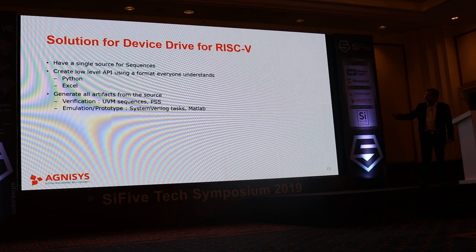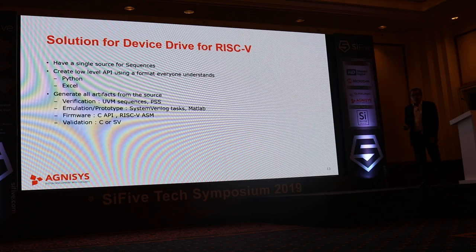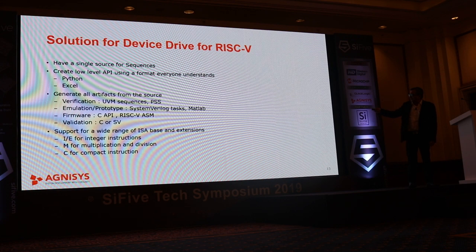Similarly, for emulation and prototype, you might need a MATLAB environment where you are generating those MATLAB sequences. Of course, C or RISC-V ASM. I'm not sure about the RISC-V ASM, but that's what we're trying to find out, whether that helps or whether it's the job of the compiler anyway. So just C is enough. But it's possible to generate RISC-V ASM as well. You can come up with a reason for doing that. One thing it could help is you might change precision. Some people asked about precision. When you're generating ASM, you focus on different areas of that ASM.